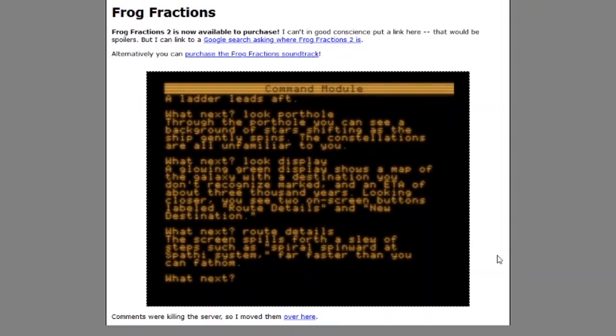Route details. Screen spills a slew of steps such as spiral. Weird. Spin it at Spath system. Far faster than you could fathom. What next?